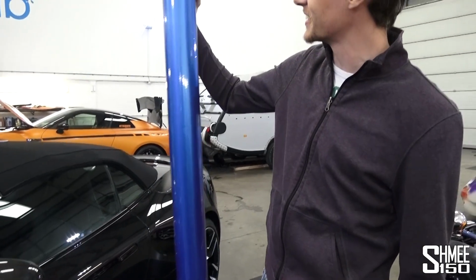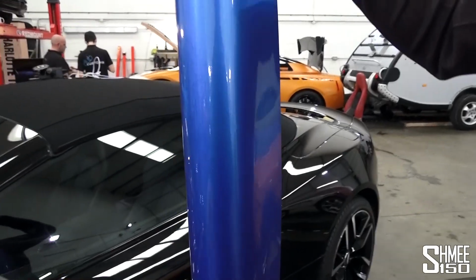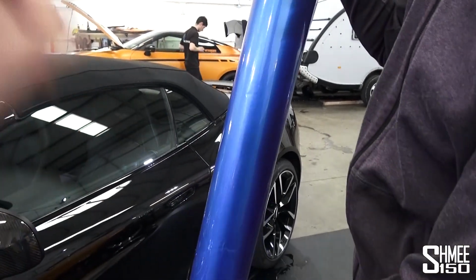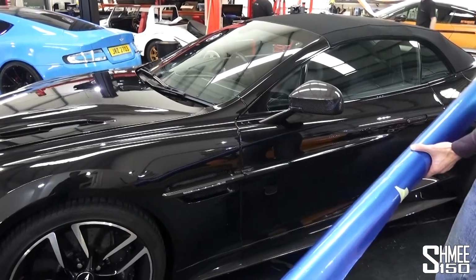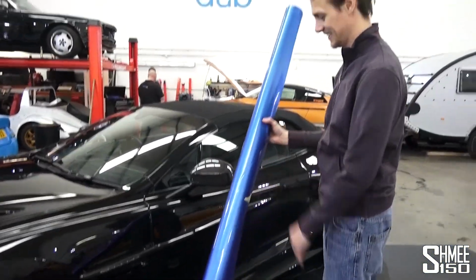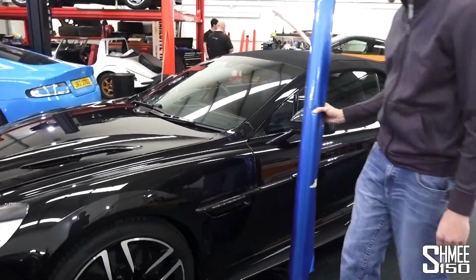We found the old sample. Yes, some memories in this from the Abdar S6, right? Yeah, that's what we wrapped. So this is the 3M gloss blue metallic, the same color I've used on the 12C, the Morgan three-wheeler, and then we used it on the Abdar S6 for Gumball last year. And now we're doing the fourth car in it, the Vanquish. And I feel like seeing that color on the car is going to look so good. I can't wait to see it. We'll have obviously the little carbon parts poking through.